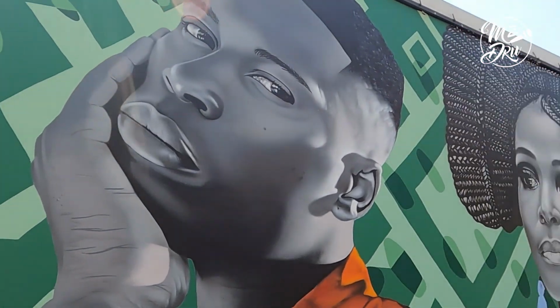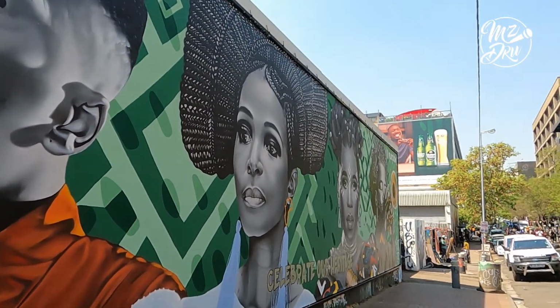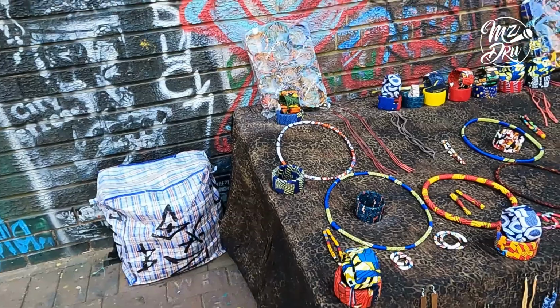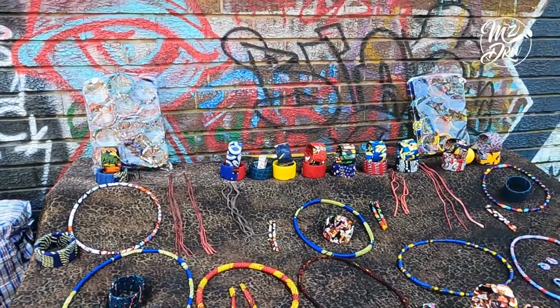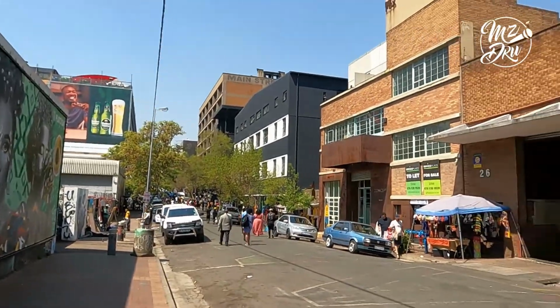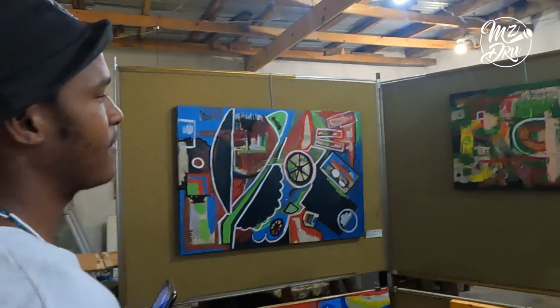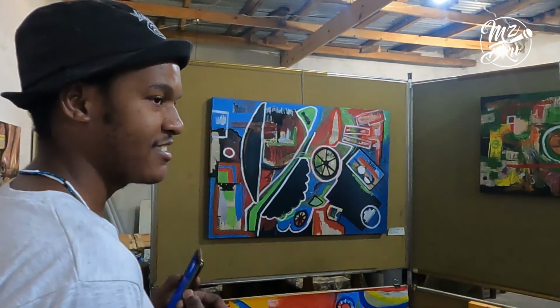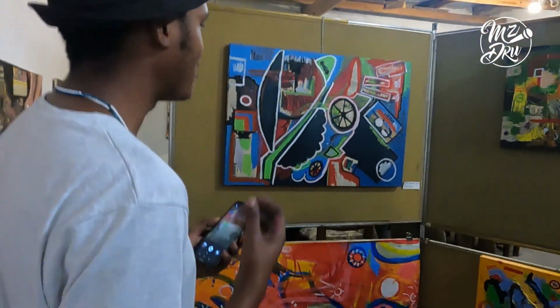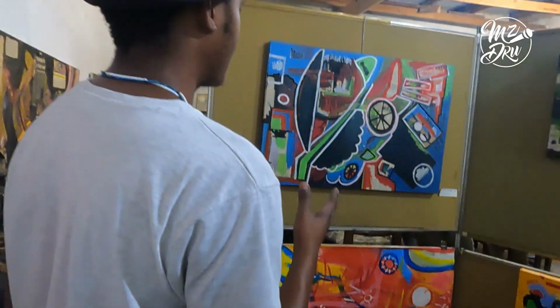For the end of the trip, I visited a gallery called That's It, a place where different local artists get to express themselves through expressive and abstract art, using the different things they see around them daily as inspiration. I consider myself an experimental artist, you know. So I do different mediums on abstract.